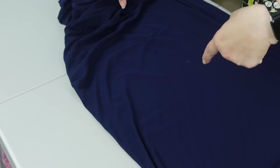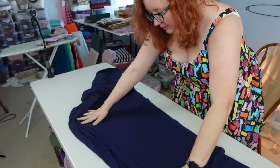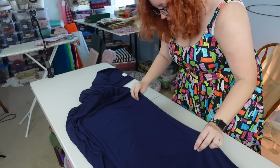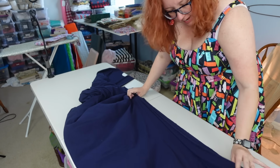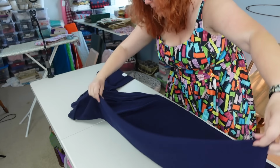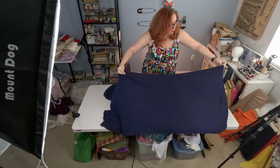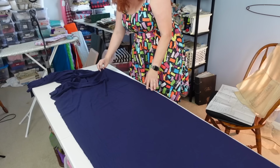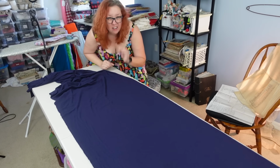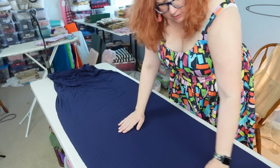Would someone kindly explain to me why it does this? It's twirling. I have the selvedge edges lined up and it's still twirling. Woo! Okay, fine. I'm just going to line up the stripes and then I don't care what the other side does. Don't care. Wovens don't do this. I mean, they do, but it takes a lot more. Oh, why? The cutting out should not be this stressful. I think I got it.